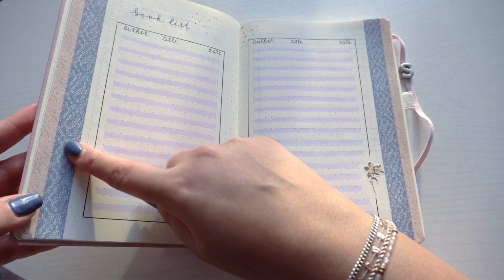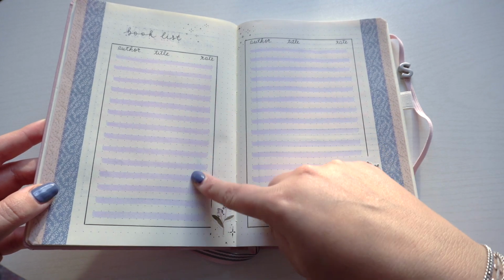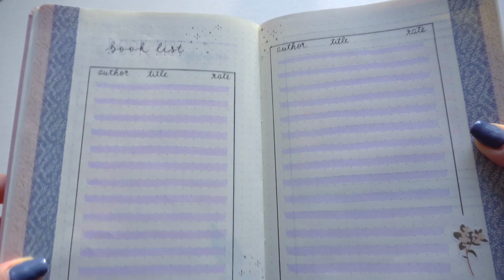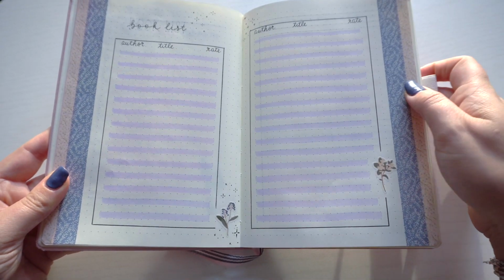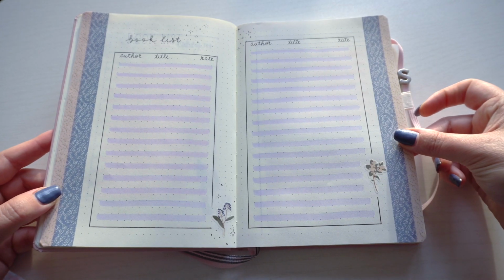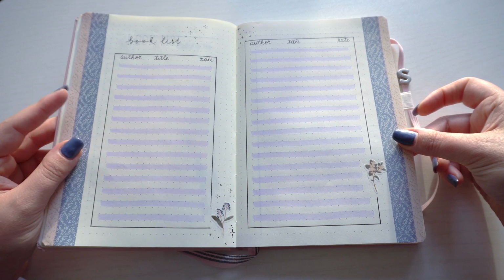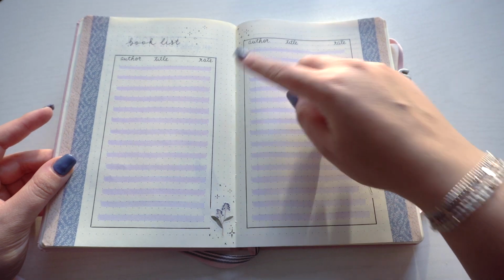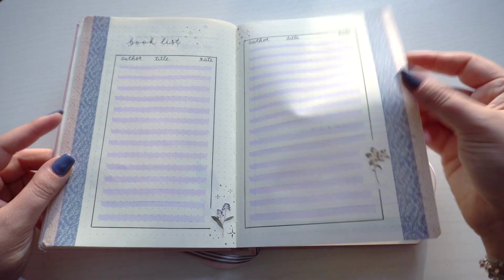I used, again, these beautiful washi tapes. This one I got in France as well. This I had before. I used, again, the Tombow marker. And then I added these little twinkle stars, these little stickers that I got on Etsy. So I love how this page turned out as well. This is where I'm going to track all the books that I'm going to read, the author, the title, and I'm going to rate it, because I sometimes forget if I liked the book or not. So I'll have to figure out a rating system, and maybe I'll write it out on the side here just to remember. But that's my book list tracker.